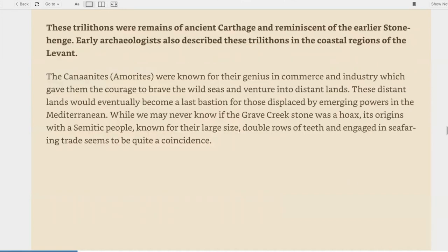The Canaanites, Amorites, were known for their genius in commerce and industry, which gave them the courage to brave the wild seas and venture into distant lands. These distant lands would eventually become a last bastion for those displaced by emerging powers in the Mediterranean. While we may never know if the Grave Creek Stone was a hoax, its origins with its Semitic people, known for their large size, double rows of teeth, and engagement in seafaring trades, seems to be quite a coincidence. Huh? He makes a point there.